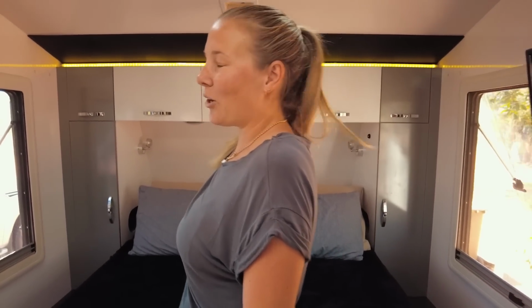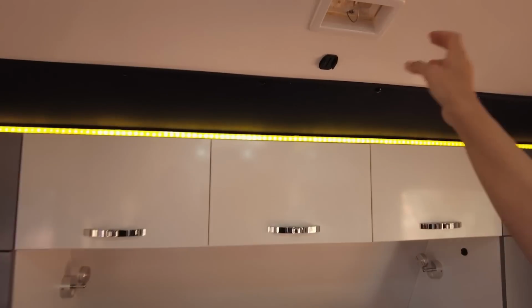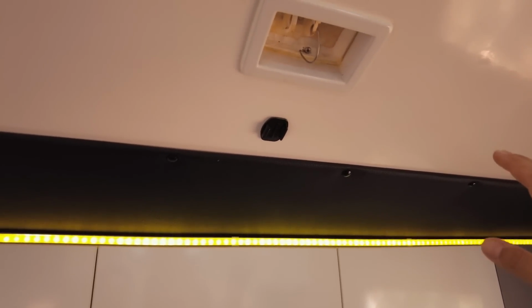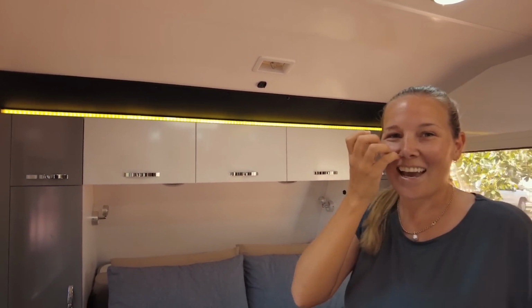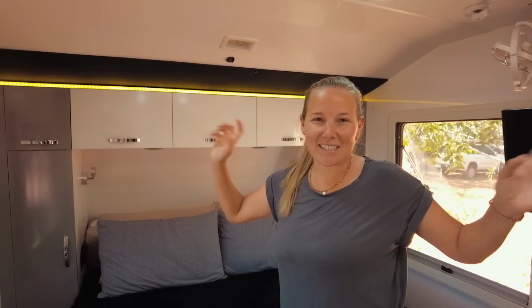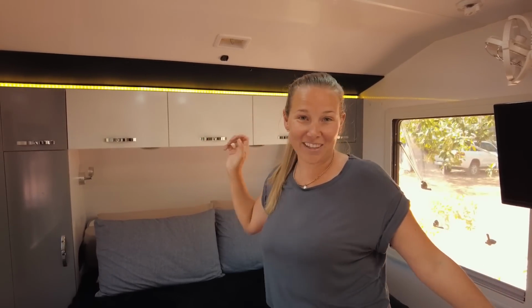The GoPro mount here, it's nothing funky, because people tend to ask us about that. Still yet to try that one out. There's been a couple of times where we've done time lapses in the van, and it's just a good place where you can see everything, and that's it.